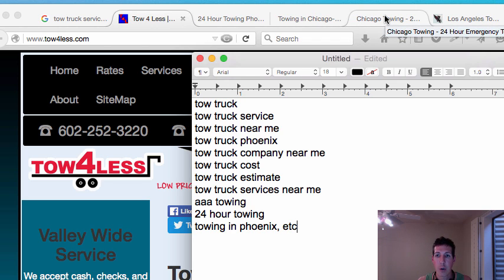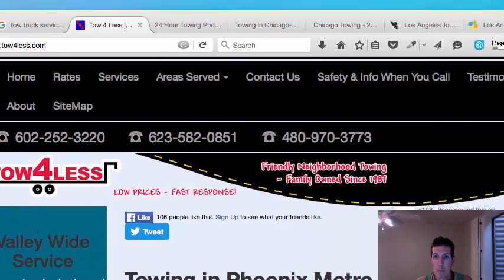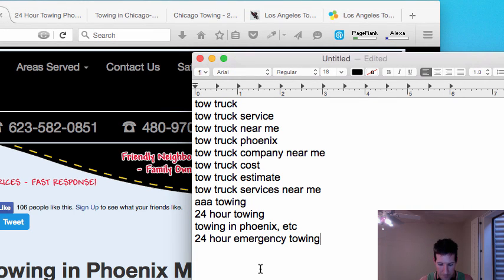24-hour emergency towing. That one's slightly off the screen. Emergency towing. What's this Los Angeles one? Towing and roadside assistance. Okay, and this is so easy. This is just a couple minutes off the top of my head. And then obviously I'd want to get in all the different cities that I wanted to optimize for.